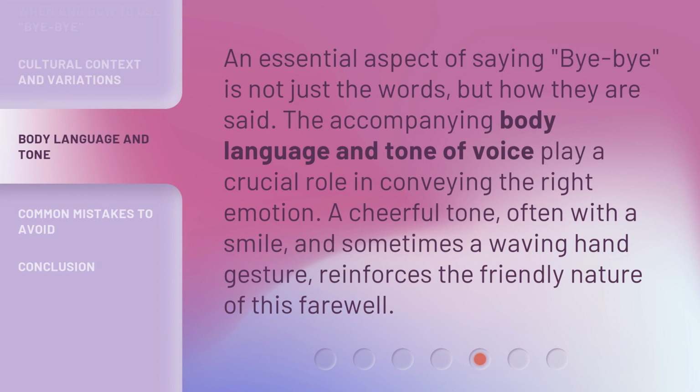An essential aspect of saying bye-bye is not just the words, but how they are said. The accompanying body language and tone of voice play a crucial role in conveying the right emotion. A cheerful tone, often with a smile, and sometimes a waving hand gesture, reinforces the friendly nature of this farewell.